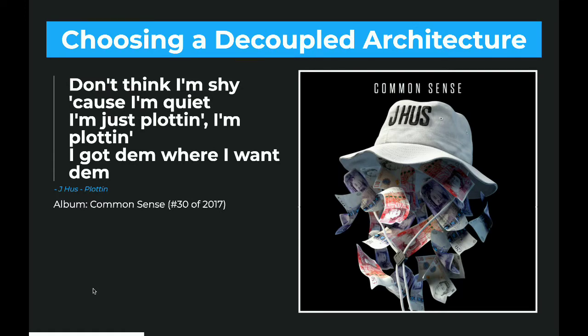So now it's kind of at the point where I've got this thing I want to try to take on, and I need to figure out how I'm going to approach it. So I can figure out how exactly I'm going to approach decoupling in this case. And some of these lyrics are a bit of a stretch. This is probably one of them, but it's definitely the plotting phase of the project. And also, I wanted to include this just because I really respect Jay Huss's continued dedication to the bucket hat as a fashion choice.